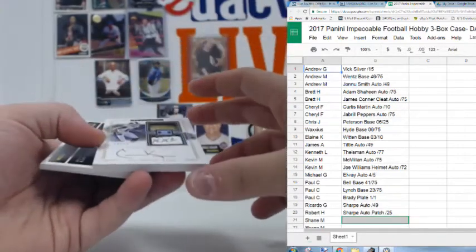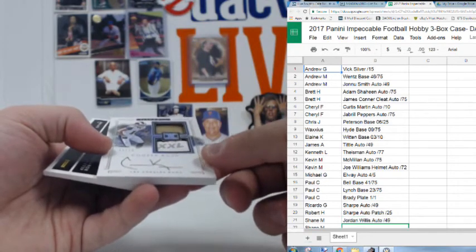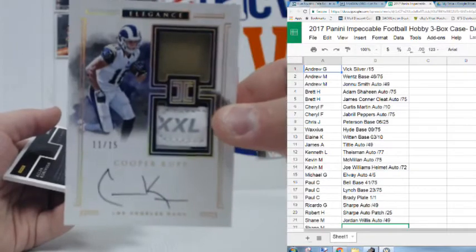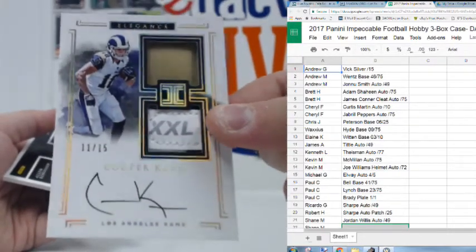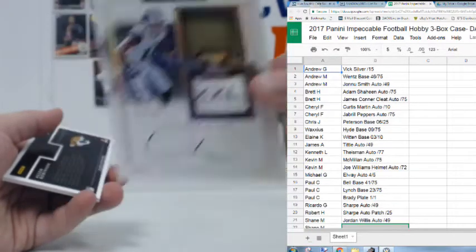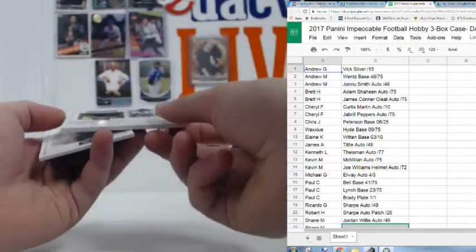Oh, that's sick. How about this 11 of 15? That is definitely a piece of his... That's a piece of the glove and a piece of the helmet of Cooper Kupp. Cooper Kupp helmet, glove, 11 of 15. That is awesome. Wow. I really like this impeccable stuff so far.